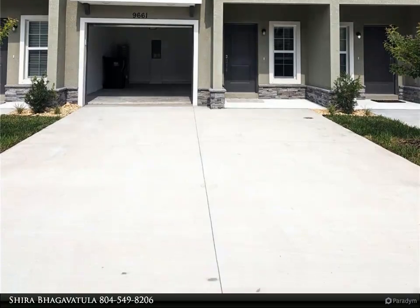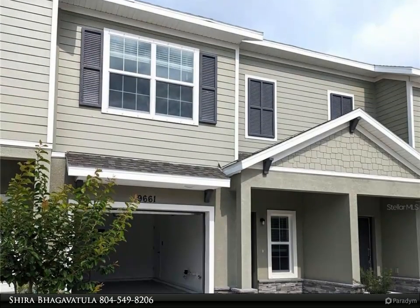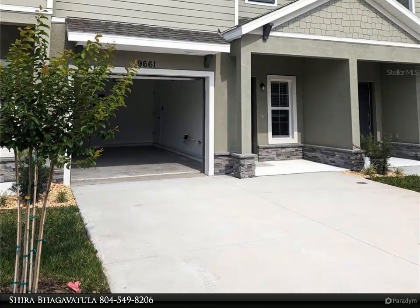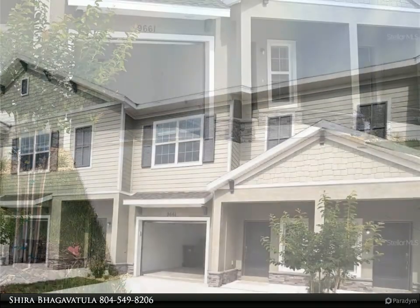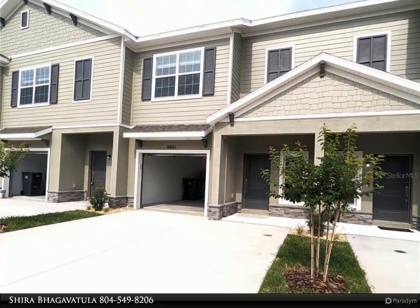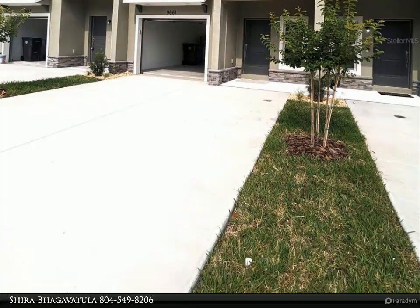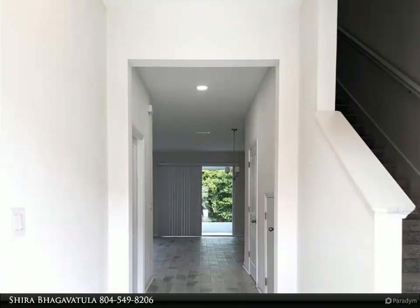Welcome to Calusa Creek, a new townhome community in the heart of Riverview, FL. As you enter this home, you will know that this home is a class apart. Feel welcomed by the bright and airy open floor plan, with beautiful wood-look ceramic tiles on the main level and stunning soft close cabinets and drawers in the kitchen and brand new appliances.